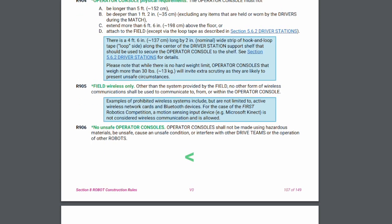R905. Field wireless only. Other than the system provided by the field, no other form of wireless communication shall be used to communicate to, from, or within the operator console. Blue box. Examples of prohibited wireless systems include, but are not limited to, active wireless network cards and Bluetooth devices. For the case of the FIRST Robotics Competition, a motion sensing input device, e.g. a Microsoft Kinect, is not considered wireless communication and is allowed.